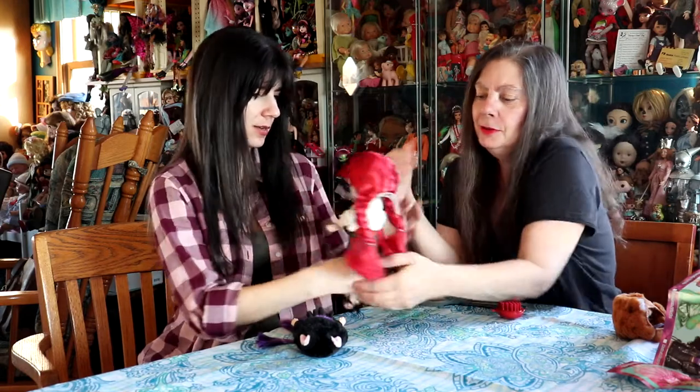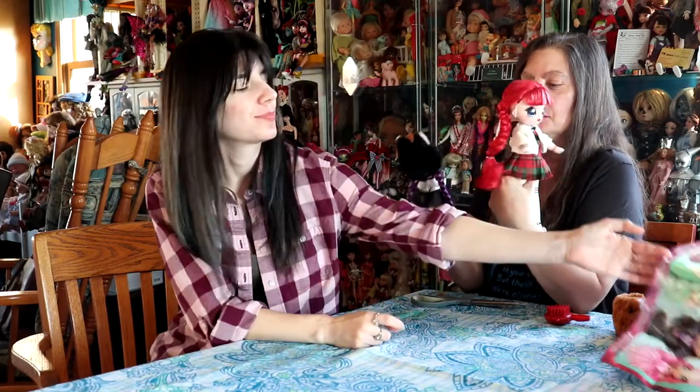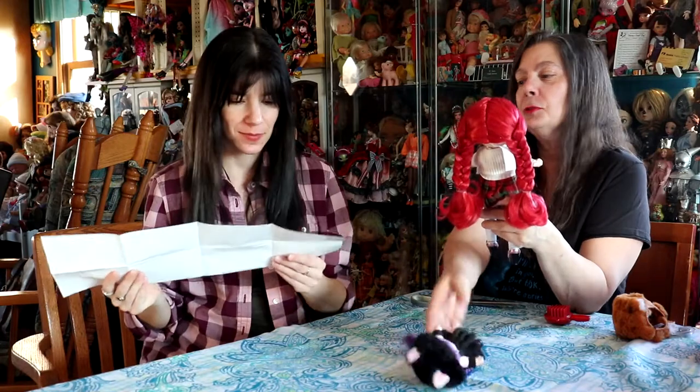Oh, and her body is different a little bit. She is legit adorable. And don't forget, she does have the hat as well. And she's a lot heavier. Mm-hmm, wow. Yeah. She's adorable. She is super cute. It's like her little sister. She's going to take her to school. This is really cute. I like that.